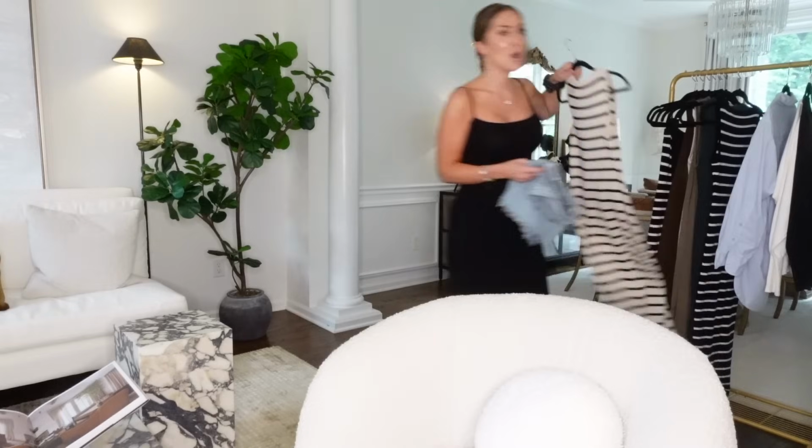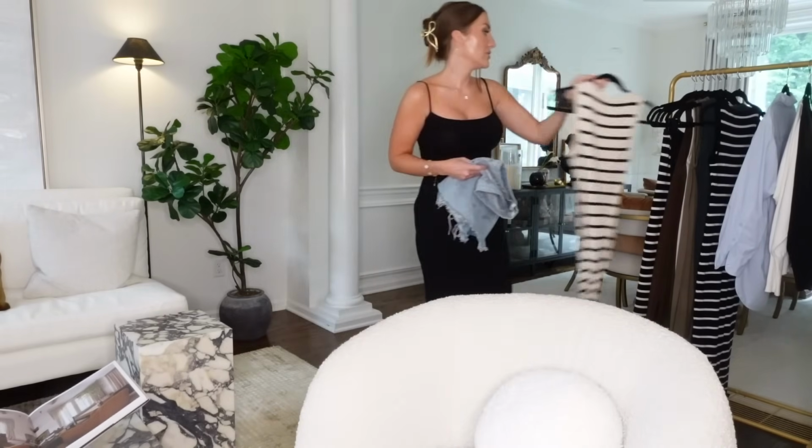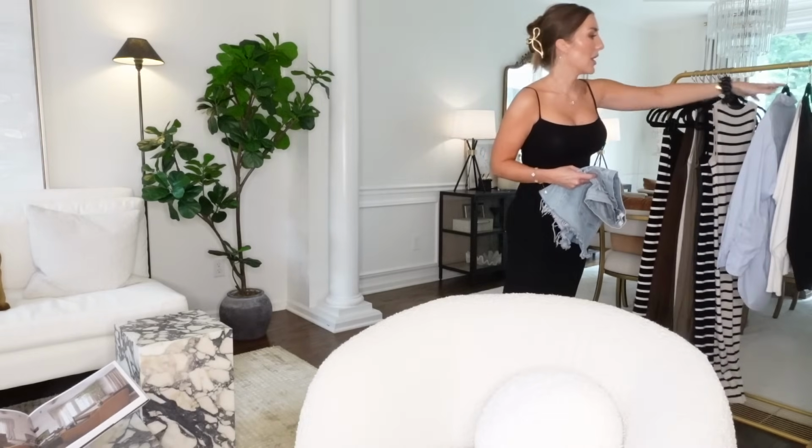This is a new one. I got so many compliments on this when I wore it out yesterday, and it's so comfortable. I have it in 2 colors. All of these are going to be linked below.